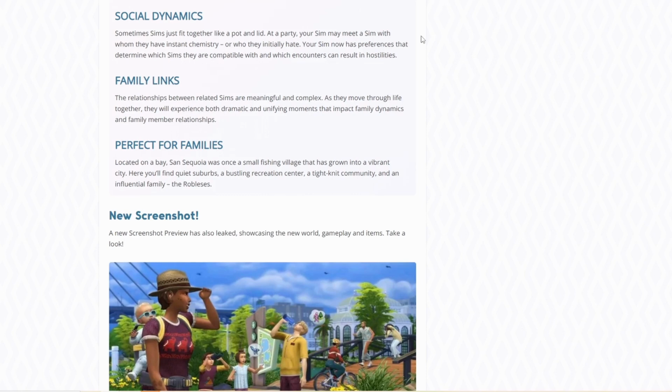Family links. The relationships between related Sims are meaningful and complex. As they move through life together, they will experience both dramatic and unifying moments that impact family dynamics and family member relationships. So this will be really fun to have. You can really grow as a family, experience things together as a family, and I think it's gonna be a lot of fun, especially for legacy challenges and things like that. It's gonna add, I think, that little touch of realism for this gameplay.